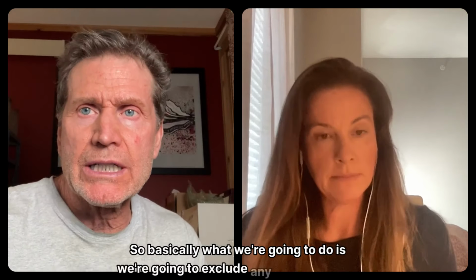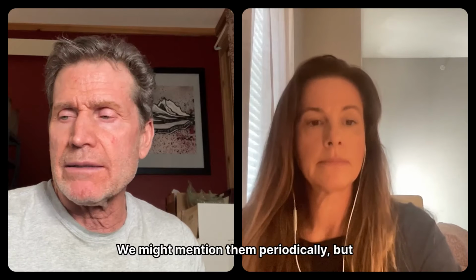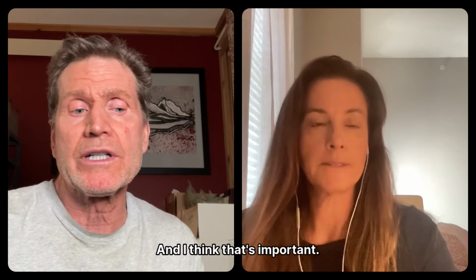Sure. So basically, what we're going to do is exclude any of the lower GI tract, such as the large intestine, the small intestine, the duodenum, that type of thing. We might mention them periodically, but I want to focus on the stomach itself because of its primary importance to our health overall. And I think that's important. It's often overlooked.